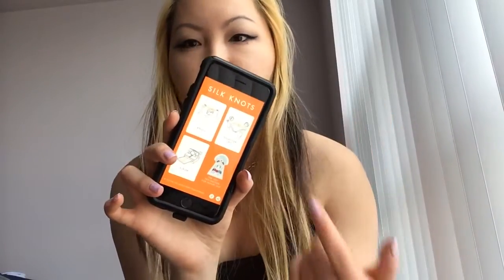You can just use whatever scarf and just download this app. It's amazing. I get a lot of my looks from there sometimes. And that's pretty much it.